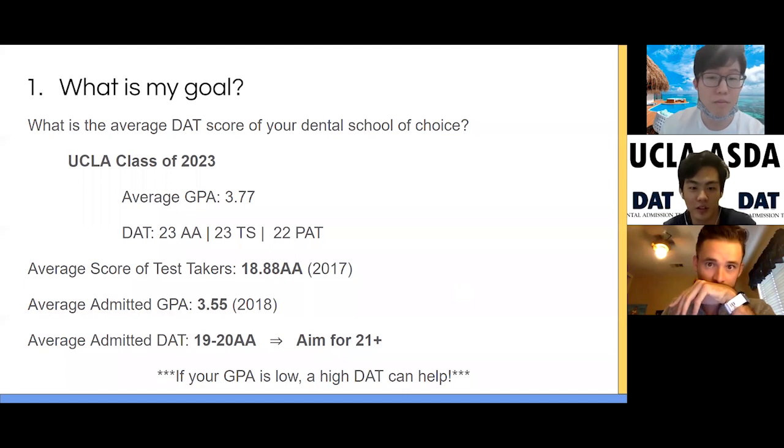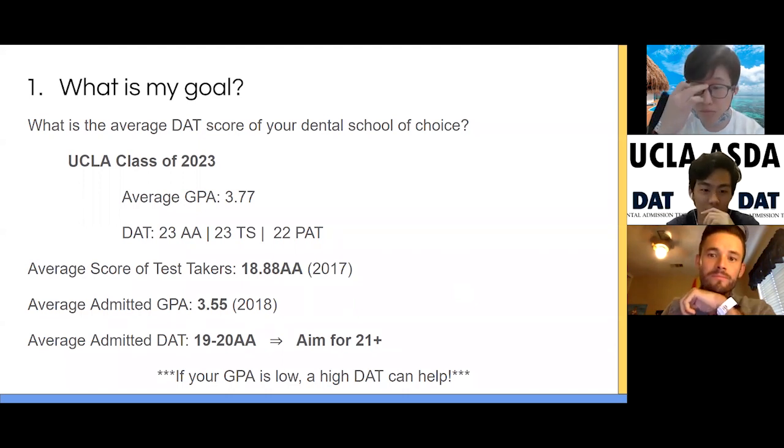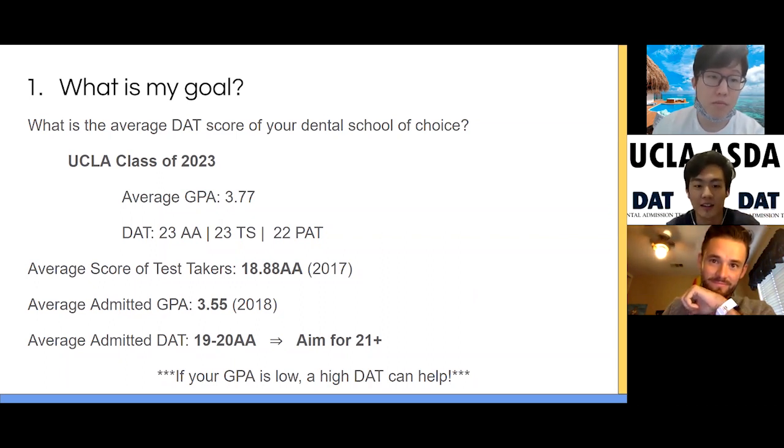I also want to mention, for our UCLA class, don't let these numbers freak you out, because first of all, 50% of us are also below that, and this is abnormally high among dental schools. You'll see averages for admitted students being around 20.5.